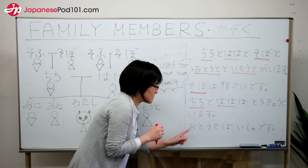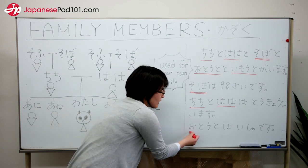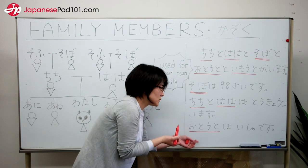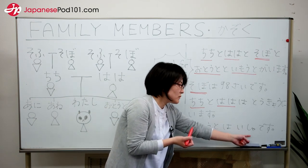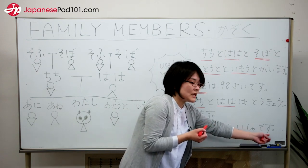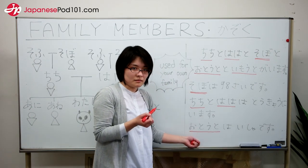And the last sentence, 弟は医者です. Can you find 弟 here? Meaning younger brother. So 弟, younger brother, は, topic marking particle, 医者, do you know this noun? Meaning medical doctor. So my brother is a medical doctor.